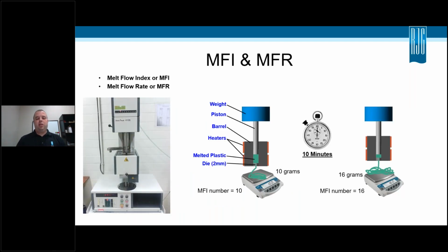So one of the ways we can look at it up front or early on, when we get our materials in, if you look at the certs, a lot of times you'll see something called MFI or MFR, melt flow index or melt flow rate. There's also melt flow volume out there as well now.